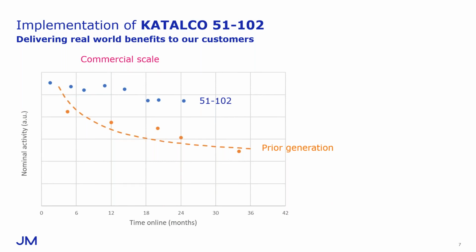Okay, so the first commercial charge of 51102 has now been online for over 2 years. And this figure shows the activity of 51102 over time at this plant compared to the activity of the previous charge that was installed at the same facility. And that previous charge was also JM material. It was the best of our prior generation catalysts. And the improved stability of the new product is clearly apparent here.